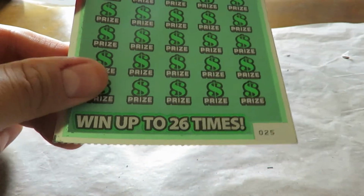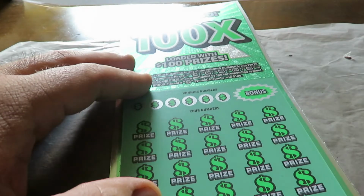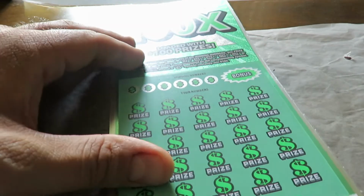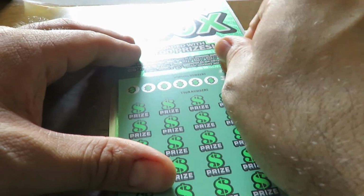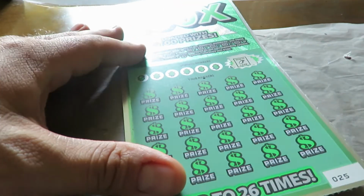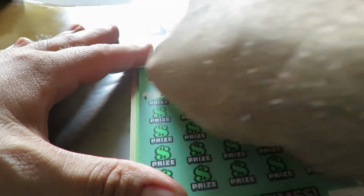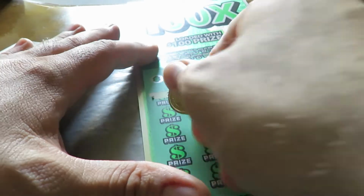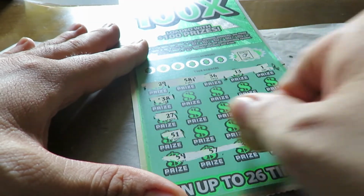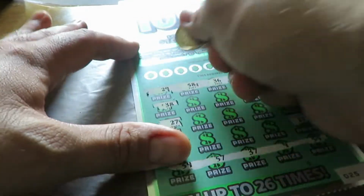This is ticket number 25, right near the end of the roll. Our odds are 1 in 3.15, in case you forgot. This goes match numbers to find 2x, 5x, 10x, 25x, 50x, 100x, win the prize. We start a bonus, find money back, win $100. Nope, it's a lemon, almost looking like a money bag. All right, we'll do your numbers. Right, no multipliers around the corners.